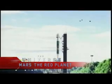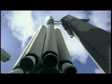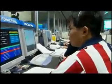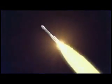T-minus 10, 9, 8, 7, 6, 5, 4, 3, 2, engine ignition, and liftoff of the Delta II rocket with the Mars Exploration Rover. In the summer of 2003, NASA's Jet Propulsion Laboratory delivered 2 exploration spacecraft to the surface of Mars.